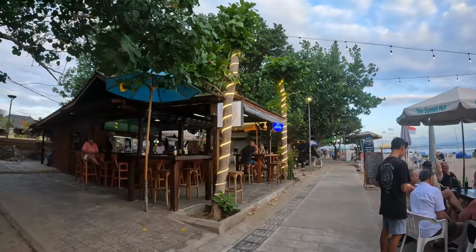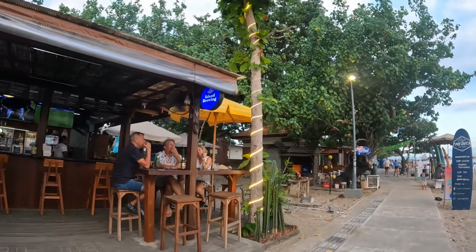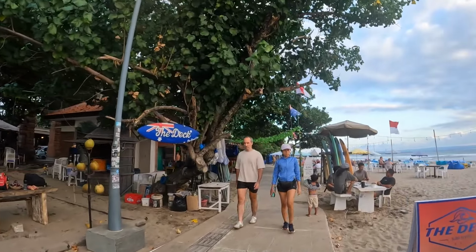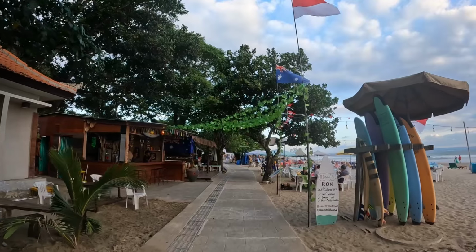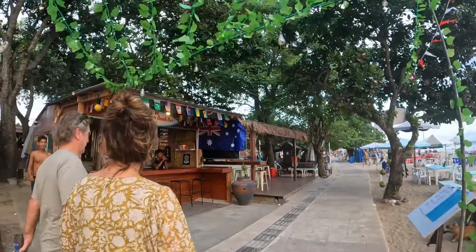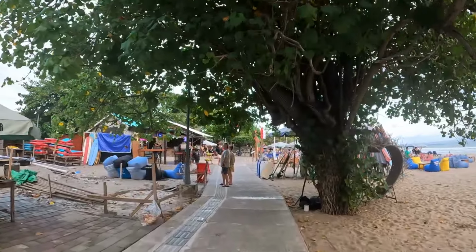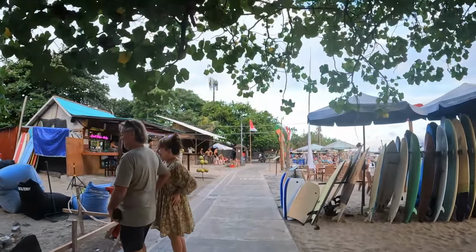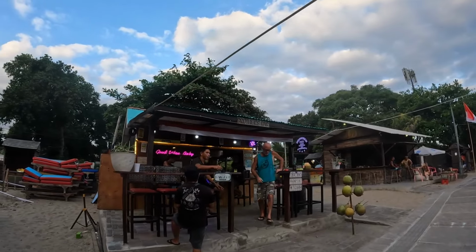And on the left hand side here, it's called the Sunset Hut. The Crown Beach Bar. Brothers Bar here.